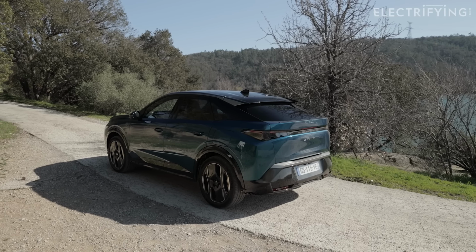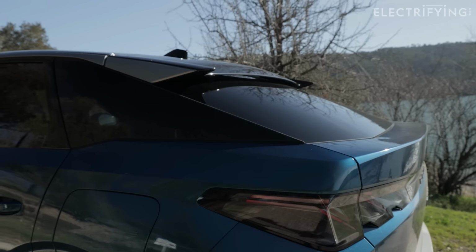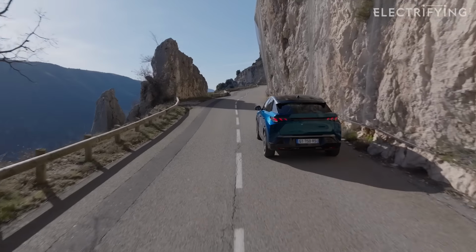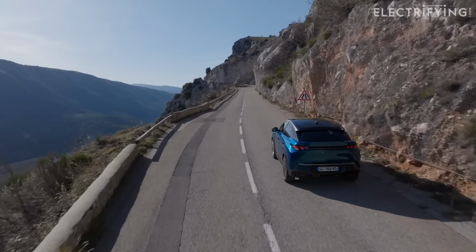Peugeot has gone for a swoopier design for this car. As you can see, the roof line is more sloping. That is to help with the aerodynamics for the electric versions. And Peugeot is calling it a fastback. But whatever you call it, I do think it's a handsome car.